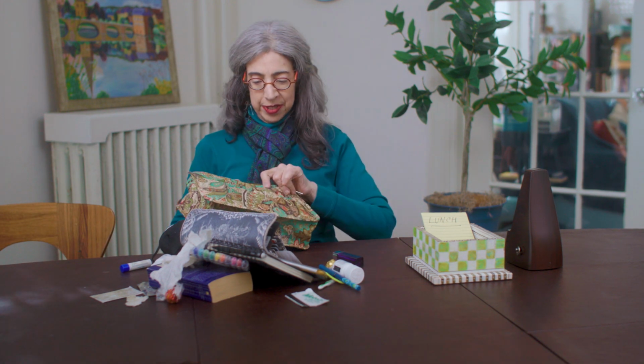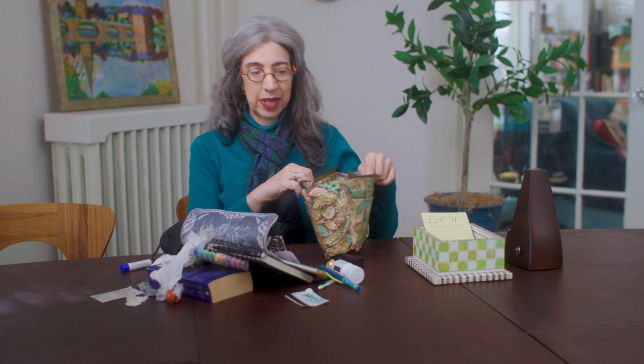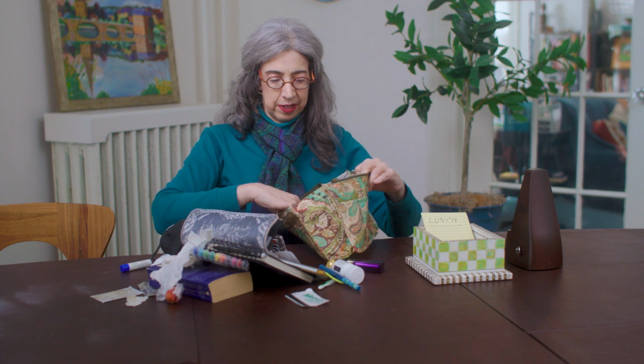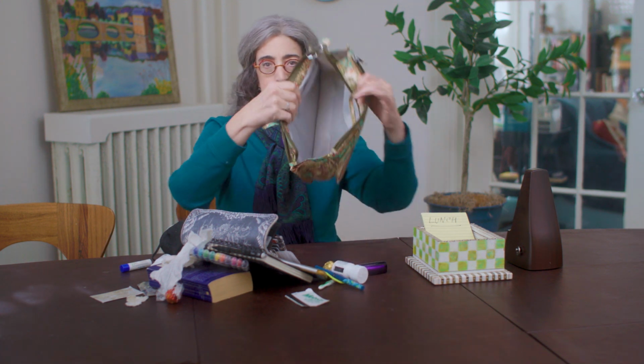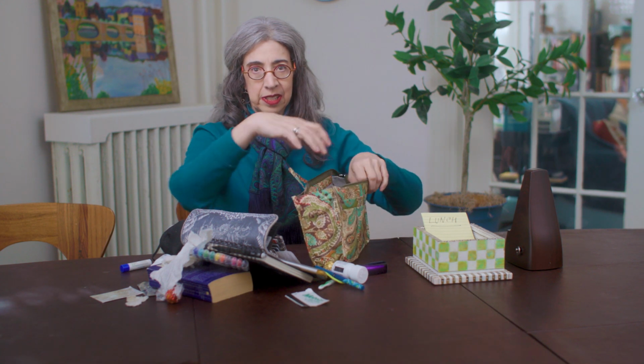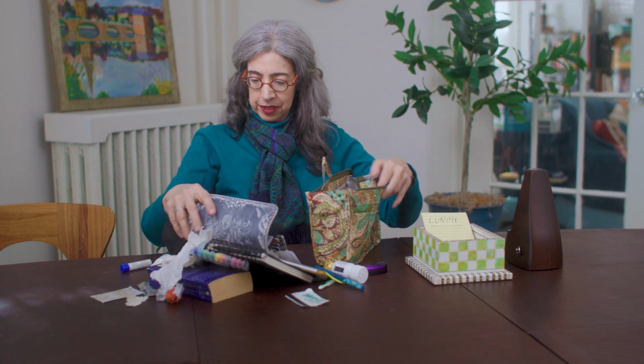I got this one on Amazon. There are many, many, many, all different kinds and colors and patterns. What I like about this is you can put it down at the bottom of your bag and put things in it on top of it. So let's start with the little stuff.